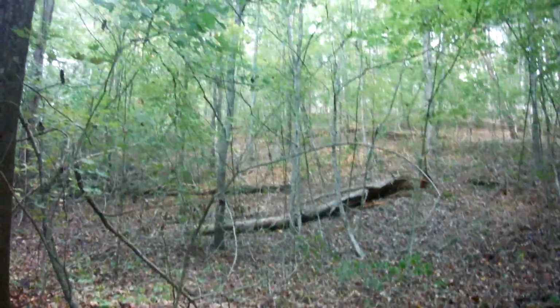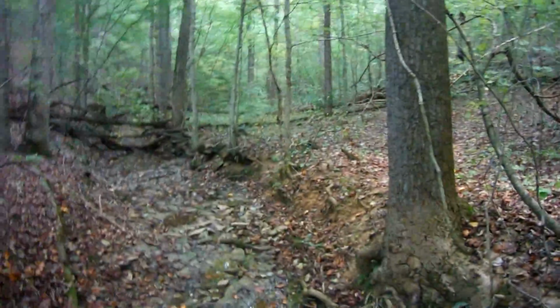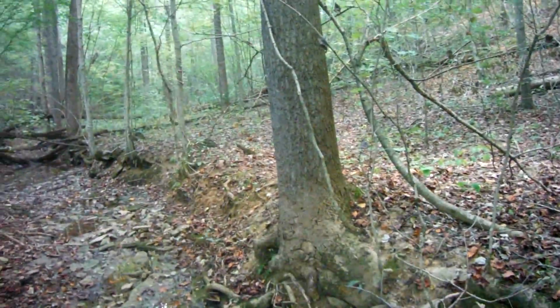Because we're going to be building up there on that hill, right there overlooking this creek right here in this flat. It'll be pretty cool though, because it is back in here. I mean way back in here.